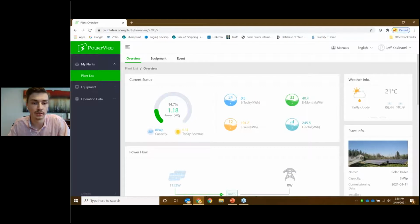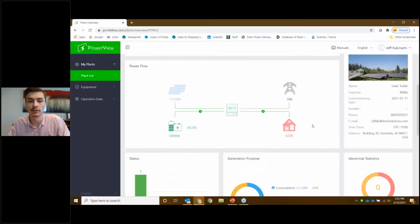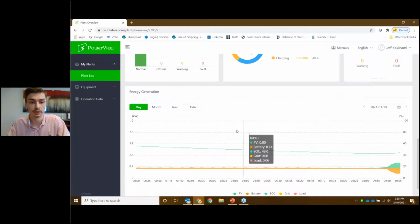So you can see they're powering some kW right now. And you can see what the weather's like. You have your plant information over here, and then live power flow from the solar array, the Solarc inverter, the battery bank, and then it's showing that they have loads currently going into their home, and they're not obviously selling anything or pulling anything back from the grid. So as we scroll down, we can see some really, really cool things.